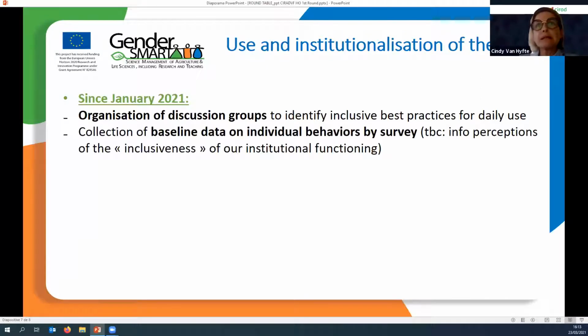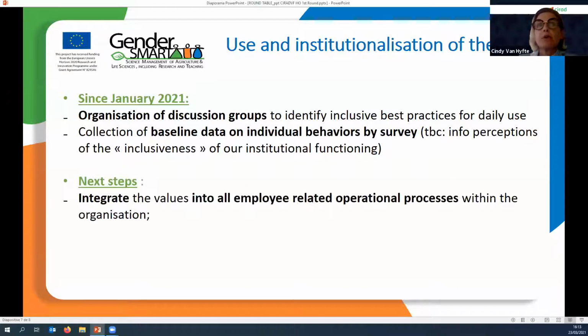We have also collected baseline data. We asked people in our company to evaluate themselves on their individual behaviors. And we intend to complete this with the perceptions that people may have of the inclusiveness of our institutional functioning. And so the next step is that we want to integrate the values in all employee-related operational processes.